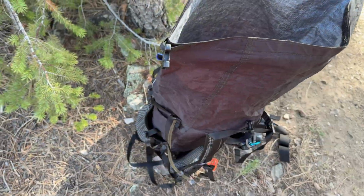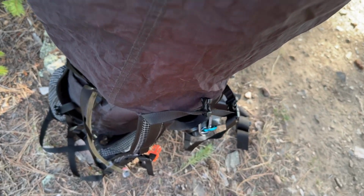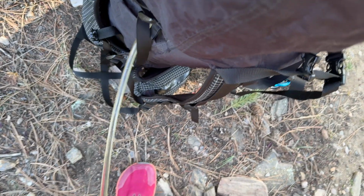I always forget. I love my Hyperlight pack, but running a hydration bladder, it's definitely not designed for that. I get it. It's an ultralight pack. So my hose pinched off, so I had to stop and take it out.